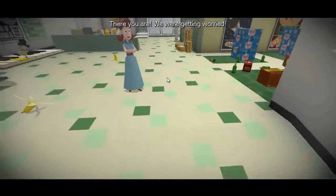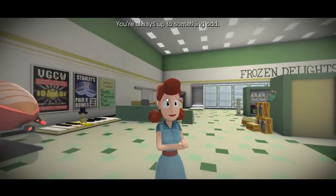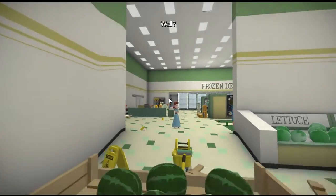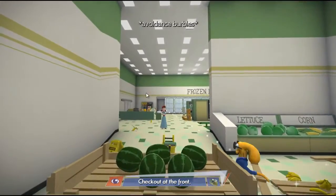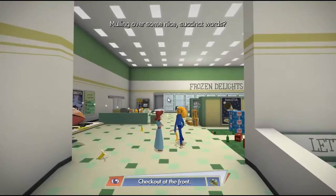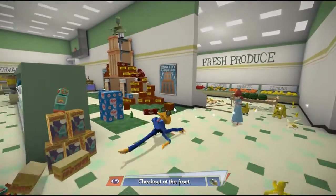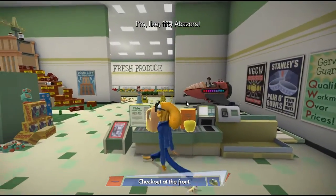There you are. We were getting worried. You're always up to something odd. What were you doing back there? Well, an answer would be appreciated. Molly, is that it? Please get it. I like 50 Abazors.